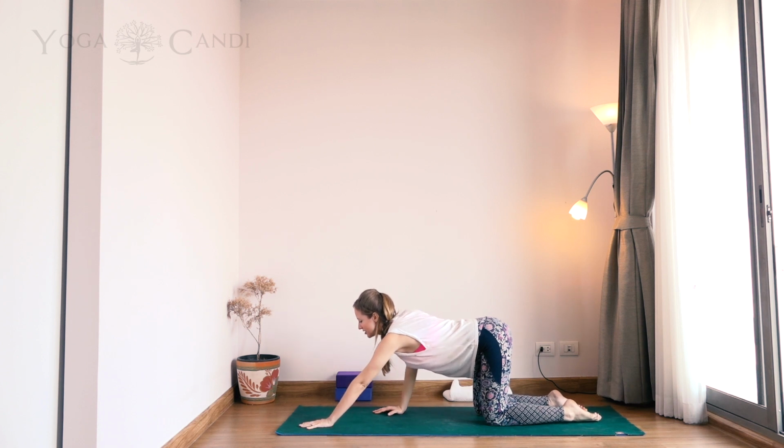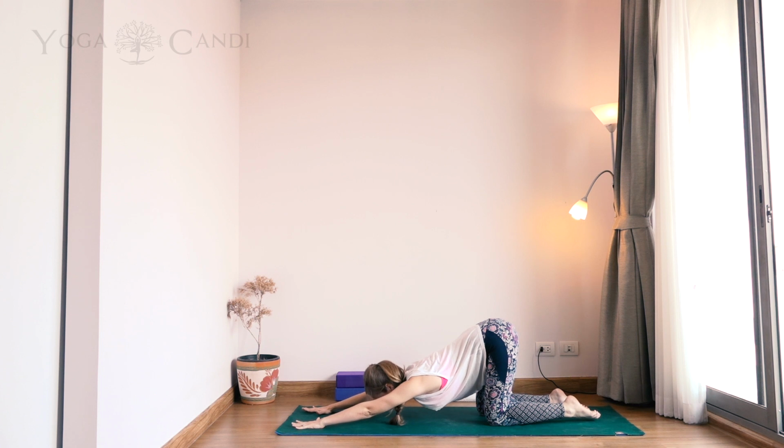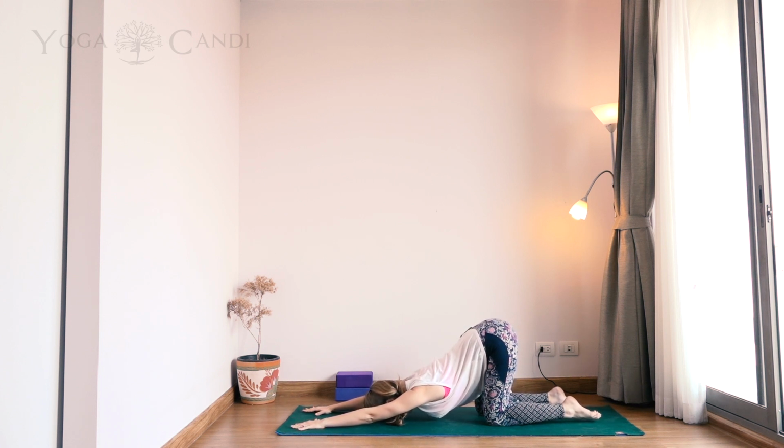We're going to extend through the arms, coming down for puppy pose. Bring your forehead down to the ground. If this is not possible, then just place your forehead onto one of your props, perhaps onto your yoga block or a cushion, or if you've got books handy, place them underneath the forehead. Just releasing through the spine, send your tailbone to the sky.